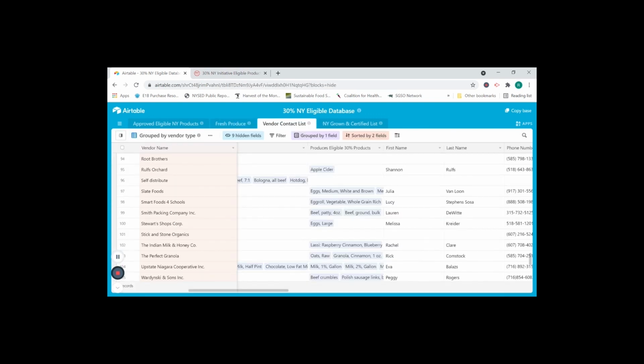Next, we have the vendor contact list. This table includes all of the manufacturers, distributors, and producers you saw in the first two tables. In fact, this is where that information is pulled from. This table is a great resource if you want to easily view all the New York products your distributor carries, or if you want to learn more about distributors in your region.